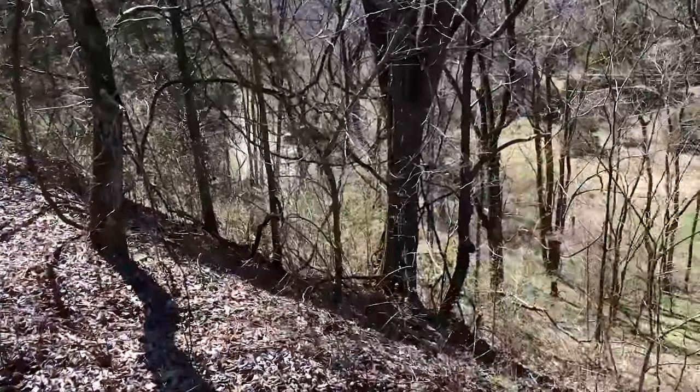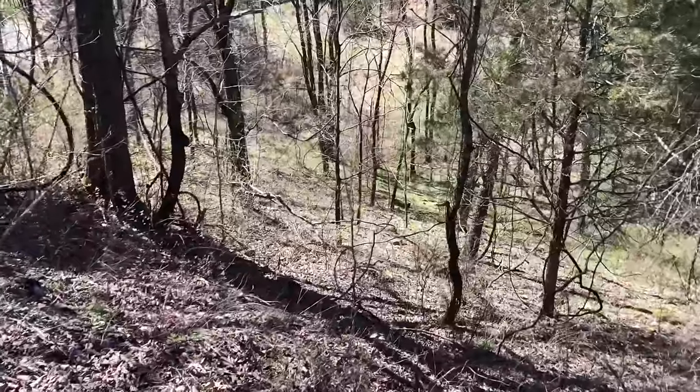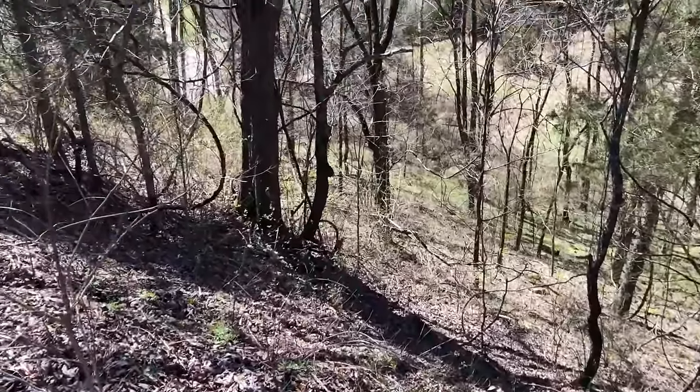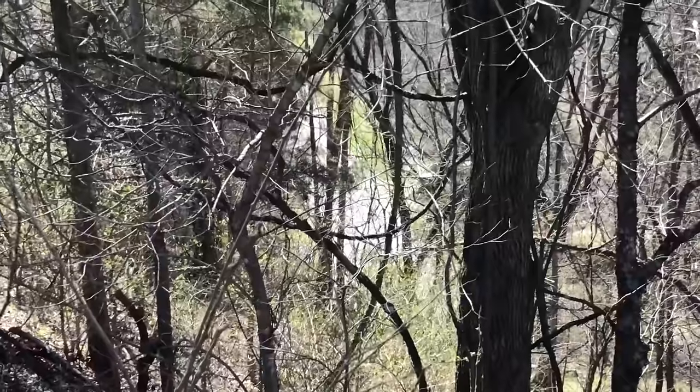All right, so the road's down that way. It's not quite as steep right here. A little bit farther walk, but it's not straight up and down. See, there's the road.